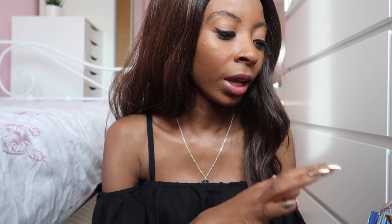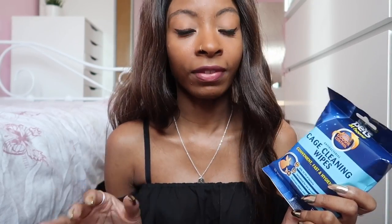So as you guys know, I went to Pets at Home last week Wednesday. That morning I was watching a few hamster related videos, and there was this girl and she did a haul, and she got these wipes from Pets at Home. They're cage cleaner wipes, and I was like, oh my god, I didn't even know Pets at Home did wipes. I had a look to see if they'd done them, and they did. They're literally just antibacterial cage cleaning wipes. Never tried anything like this before. I didn't even know you could get cage cleaning wipes, so I'm really looking forward to trying these out.